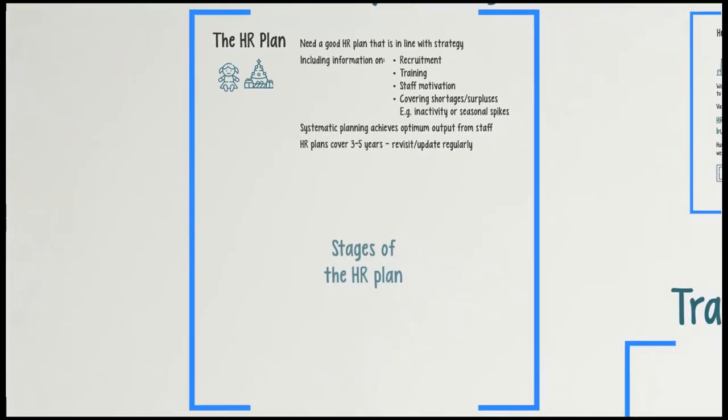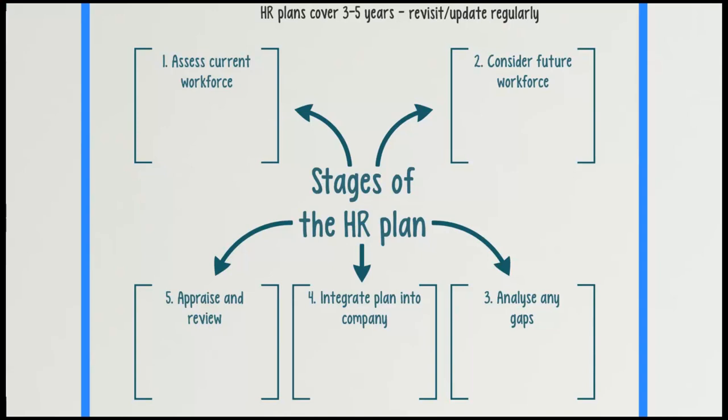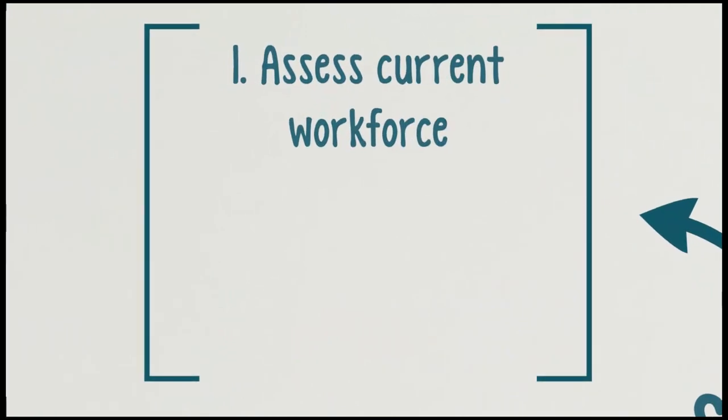Now, the number of stages in an HR plan can vary from about 3 to 10, but what we're going to do is break down the plan into 5 stages. And we're going to go through each one of these stages one at a time, and it makes sense to begin at number 1 of the stages of the HR plan, which is assessing the current workforce.